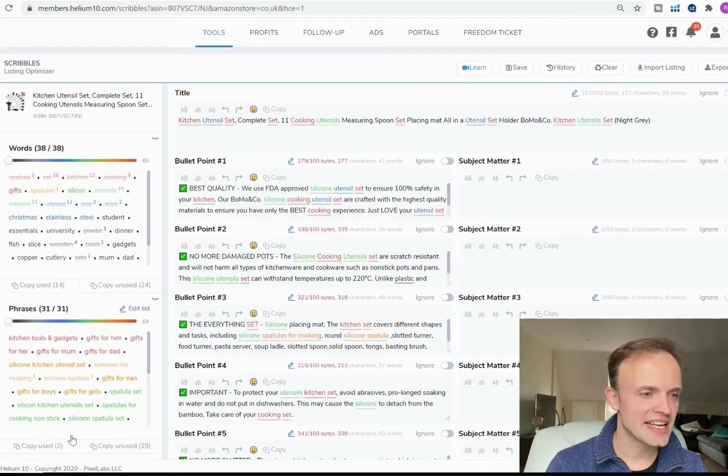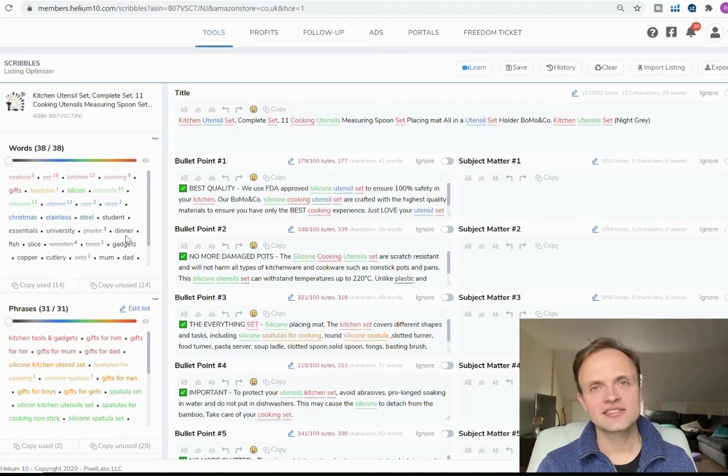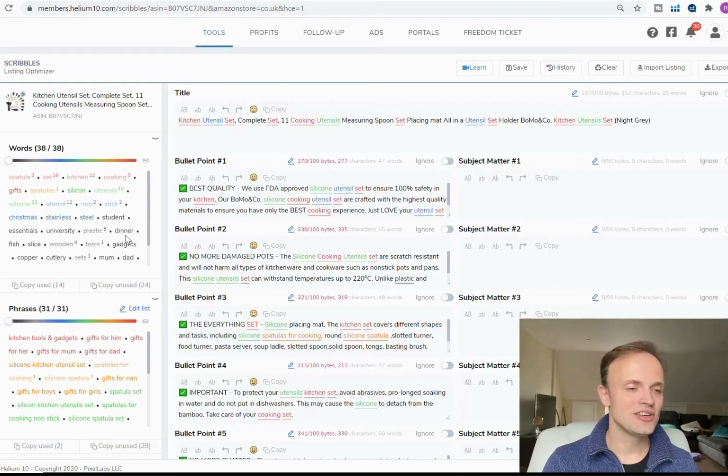And straight away, Helium 10 is going to color code the words and phrases. So at the top here, we've got 38 words that we had in our search terms, and then obviously the 31 phrases that we had there. It also outlines the ones that we have not included in our listing, and it strikes through ones that we have already entered. It also puts a little number next to them to indicate how many times we have used it. So as you know, when you're optimizing your listing for the Amazon search engine, you don't really need to enter the same keyword or the same search term more than once. Once is enough.